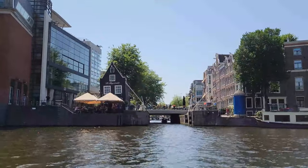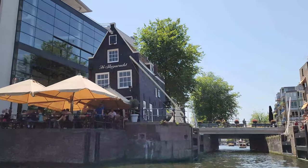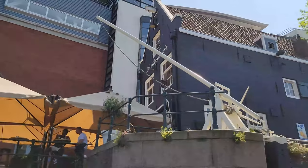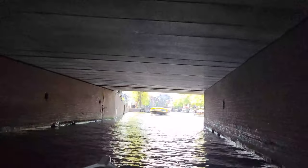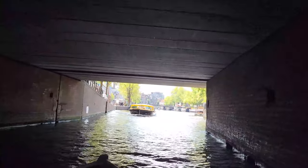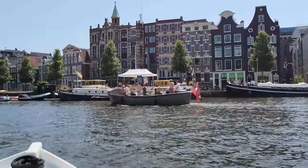It looks like it's totally not straight. So cute. Typical Dutch house. So now you know what it's like to be here on the canals in Amsterdam. It's always nice to see what you see from the other side. Beautiful homes, beautiful views.